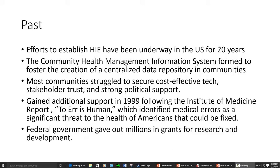Then in 1999, it gained additional support following the Institute of Medicine report To Err is Human, which identified medical errors as a significant threat to the health of Americans that could be fixed. And due to that, a new generation of federal efforts emerged to address these concerns, in part through the effective use of information technology.